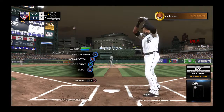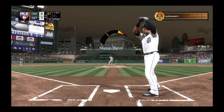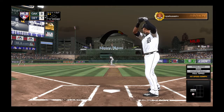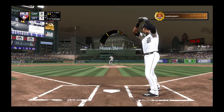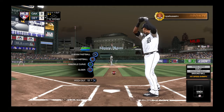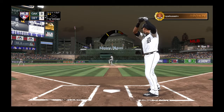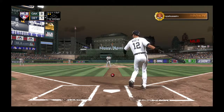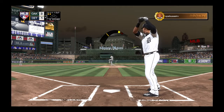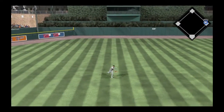And this is fouled back and out of play. One out, nobody on. And this one's tapped foul at home plate. This is a foul ball. Ready with another 0-2. And this is fouled at the plate. Now another 0-2. Back up the middle. And that finds its way into center for a one-out base hit.